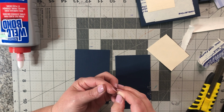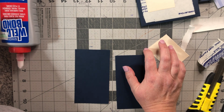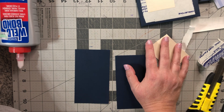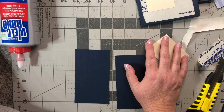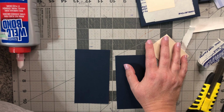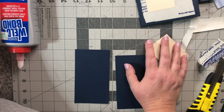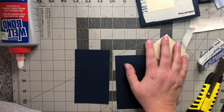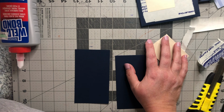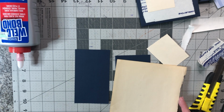Got glue buildup, and I can't do much with that. So let's see if we can find another book page, another of this cream color to work with. You know, it's funny, you think you have something and you think, oh, I need to use those up. I got too many of those floating around here and I need to use them up, use them up, use them up. And then when you go to use them, you can't find them.